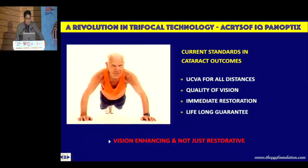I think the current standards of visual outcomes have completely changed. Today, we are concerned about uncorrected visual acuity for all distances, not just for distance, but near and intermediate as well. And cataract surgery gives us an excellent opportunity to improve the quality of vision that the patient presents with. And what we are concerned about is immediate restoration of vision.